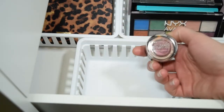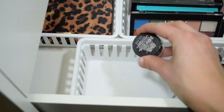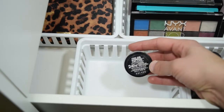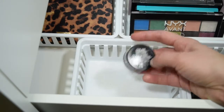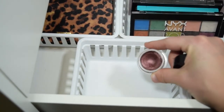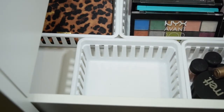And then finally, this is the Color Tattoo in Pomegranate Punk. This is one that is not limited edition, but they don't make it anymore. And I bought it off Amazon two years ago. And it's pretty dried out, but I just need to commit to using it, making more of a dent, and then in 2018 just letting it go.